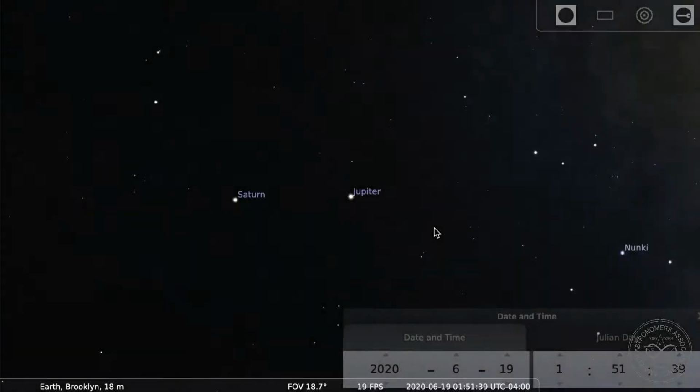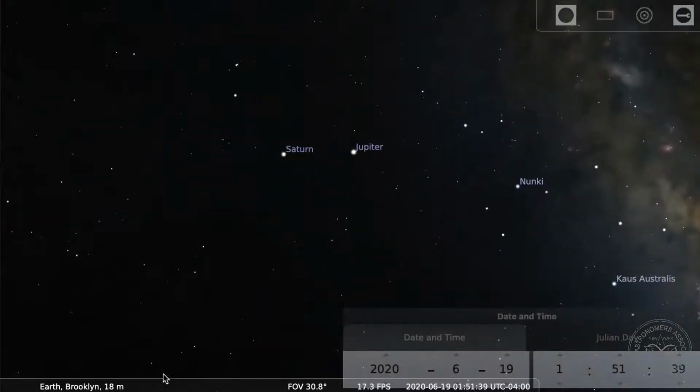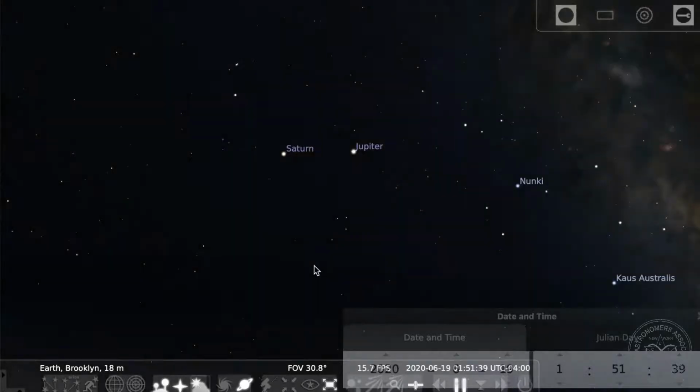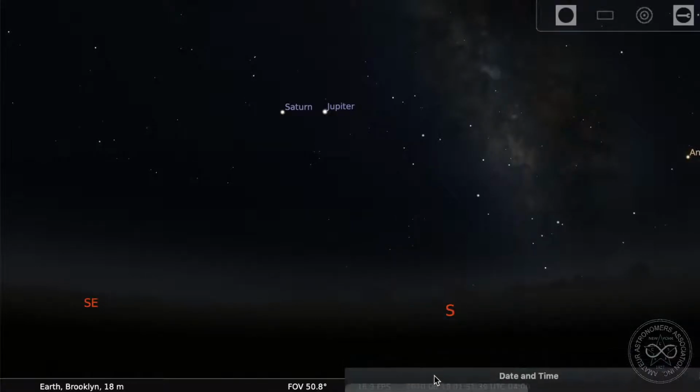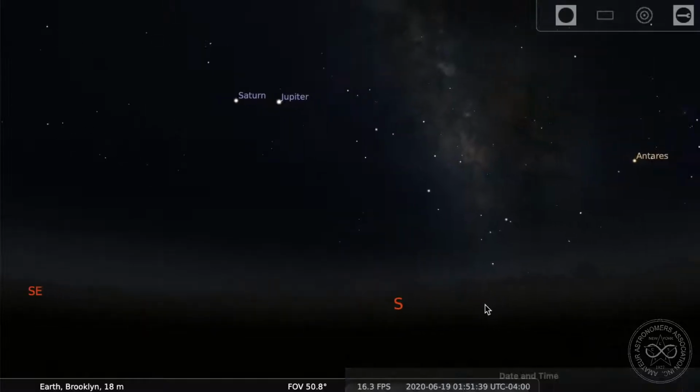So watching the moons kind of go around, and here I'll turn some atmosphere back on for you. There's some atmosphere so you can breathe again. So watching the moons go around, kind of shifting from side to side, and also just seeing that red spot come and go is a lot of fun.